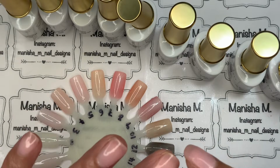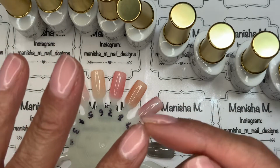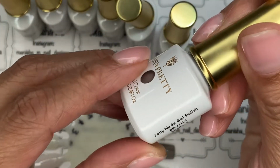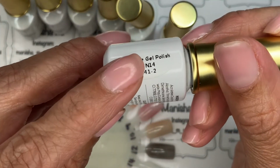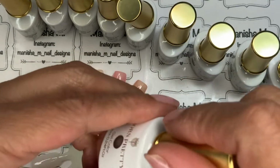You can do 2 or 3 coats and then your nail line won't be visible anymore, but it still gives you almost that glass-like finish. So I've got colour number 14. This is the last one I'm going to be reviewing for you today.